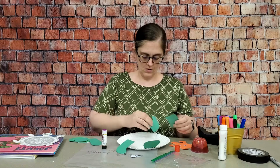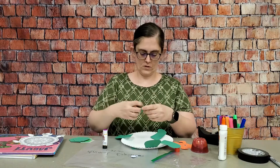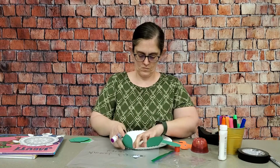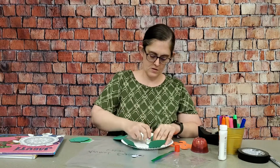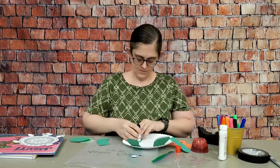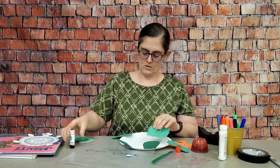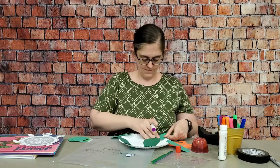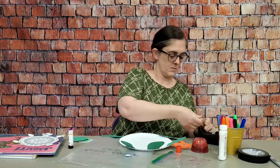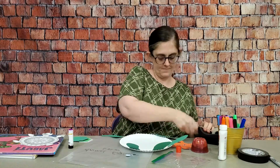Let's see. I'm gonna put it like this. So. And we're just gluing these pieces on, and then I'm going to tape them. Because if you don't, it doesn't stay very well. As you see, mine are just falling off until the glue dries.